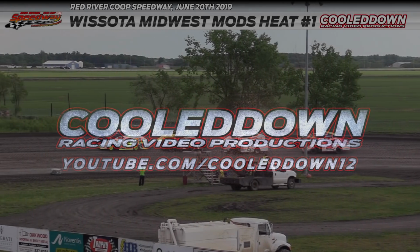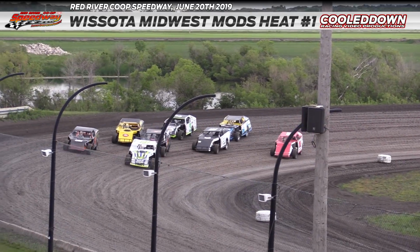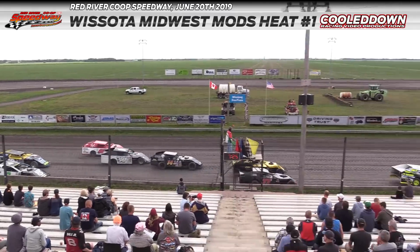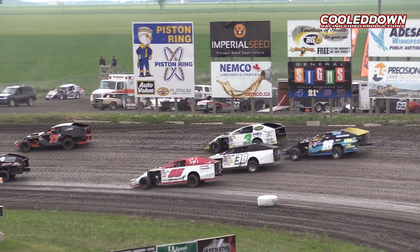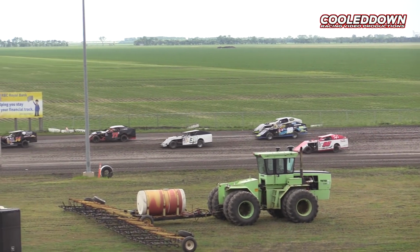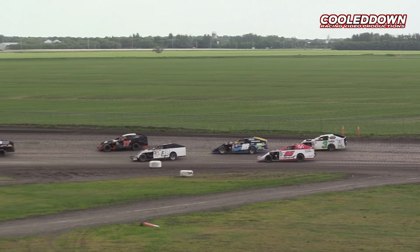Out of Carmen, that's Ted Dell. And the 16 is Brendan Lushinsky out of Headingley. Here we go. Ted Dell on the move here in a great big hurry. Now Dan Clem out of Dougal gets on the throttle in the 38. He is on the move as well.